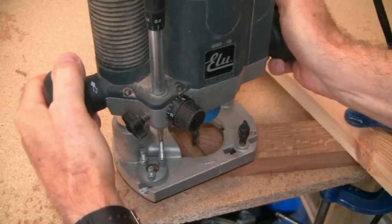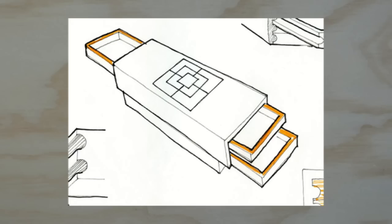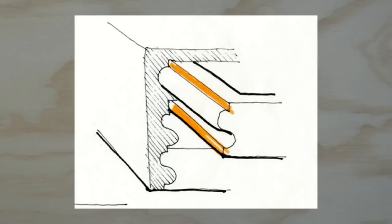I hope this video inspires some of you to design your own ideas, whatever level you're at, rather than copy the past, and make furniture that expresses today, not yesterday. Okay, now that you've decided to continue viewing, let me describe this desk.